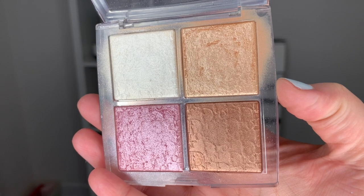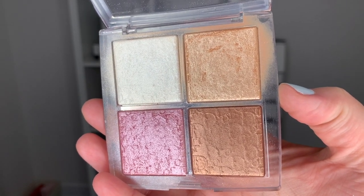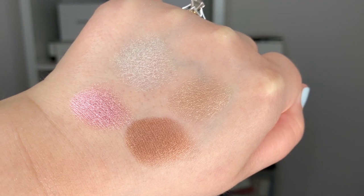So something else here from Dior, which is not new whatsoever. This is the Dior Backstage Glow Palette. This came out, I think, 2 years ago, maybe 3. But I just kind of rediscovered recently how much I love this. I feel like I do this with this palette. I go through spurts where I use it regularly, I use it all the time, and then I kind of just forget to, and then I rediscover it, and then I fall in love with it all over again.